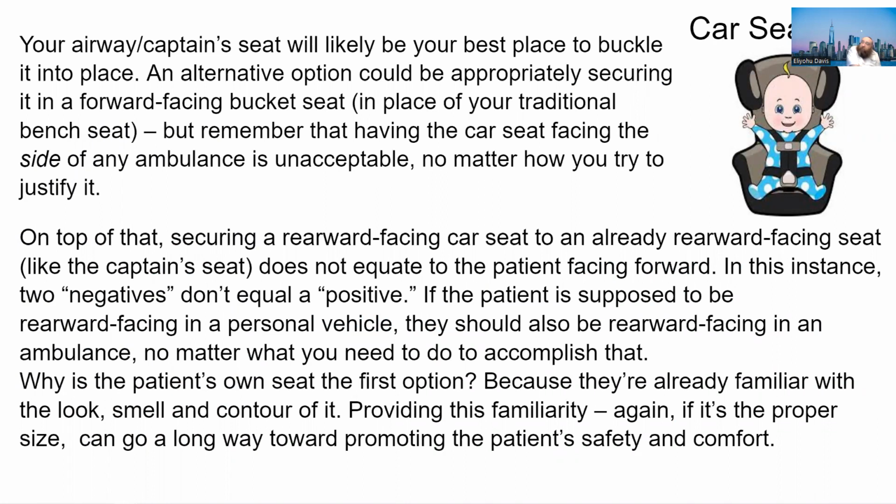Now, you could secure it in a forward-facing bucket seat if you don't have a bench. But it should never be placed on the bench, or in a side-facing chair or seat. If it's a rear-facing car seat, then you can't put it face forward. You've still got to put it rear-facing. So if it was rear-facing in the car, it's going to be rear-facing in your ambulance, meaning the baby won't be towards the back of the ambulance.